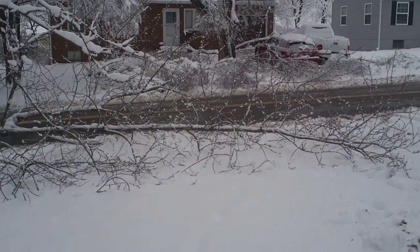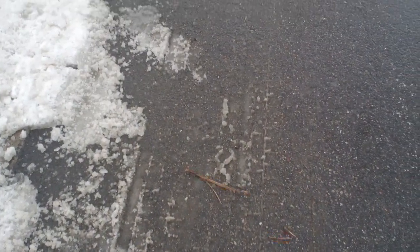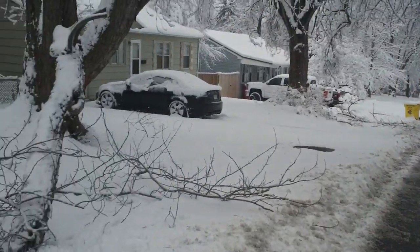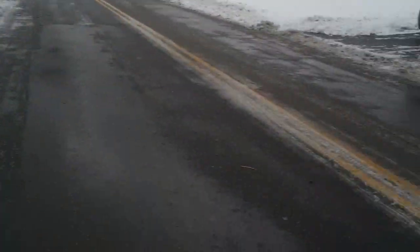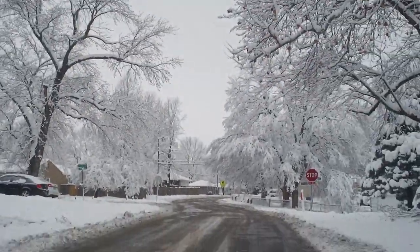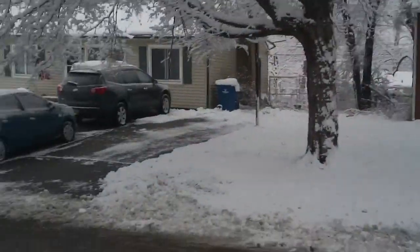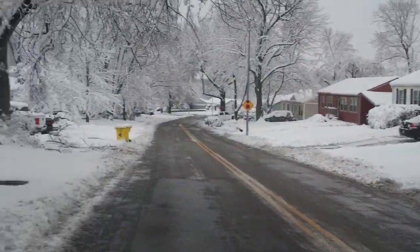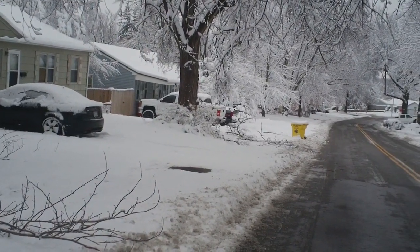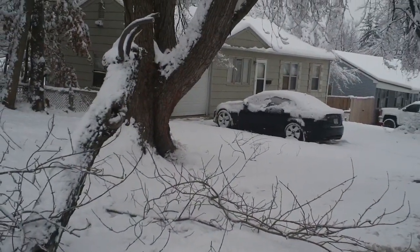So anyway, sorry folks, I don't know why the camera clicked off or when it clicked off. So anyway, this is the limb from the road. They got this down to the asphalt right now, which is pretty cool. But just limbs over in the next yard over, which is also my neighbor's property. Or not neighbor, my landlord.